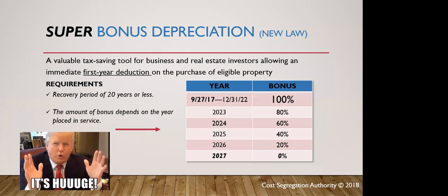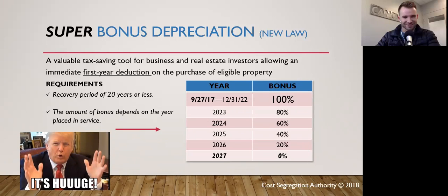Oh, there's Trump coming in on the slide saying this is huge. I don't know if you guys know this, but Trump owns real estate. And so when he wrote the tax law, he wrote it very favorable to real estate investors. And so we can thank him for that. Anyways, just wanted to throw that in there.